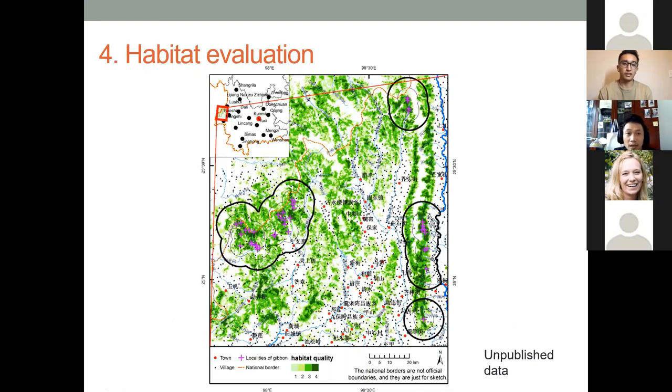So this figure shows the habitat quality evaluation of the whole population in China. The darker the patch is, the better the quality for gibbon groups. So we can see there are four different populations isolated by more than 10 kilometers. The big circle has a radius of 10 kilometers, and the smaller circle has a radius of 5 kilometers. There are four different small subpopulations.